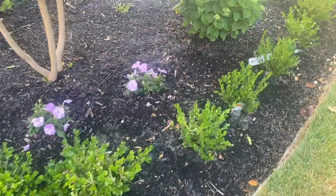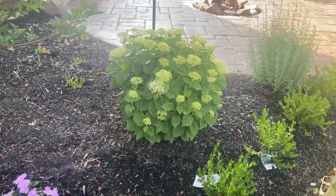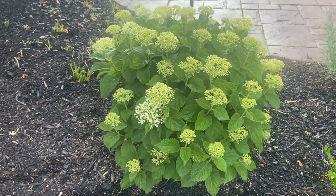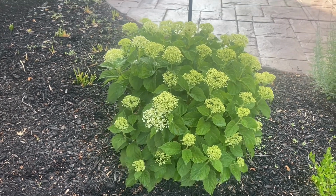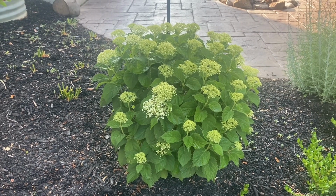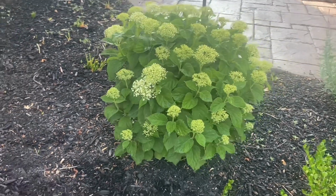These are all winter gem boxwood. I don't know if I said that before. And another Limetta hydrangea. This is so beautiful. One of my favorite hydrangeas. Just blooms prolifically and early and all summer. And you can deadhead it for the blooms to kind of refresh themselves and come back in the later summer. So pretty.